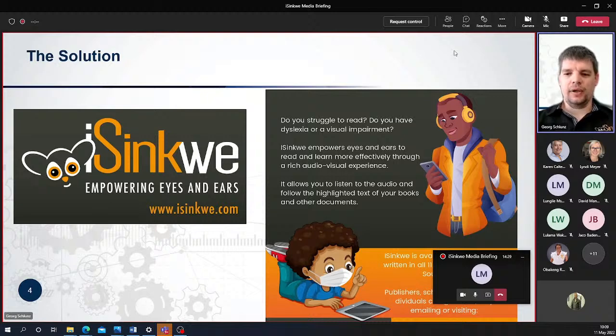And this technology is available for all 11 languages in South Africa. So not only English, but also isiZulu, Sesotho, Afrikaans, and so on. This is made possible by Isinkwe building on a previous product that the Voice Computing Research Group has commercialized, called Q-Fluency Text-to-Speech. It is Q-Fluency that provides text-to-speech technology in these 11 languages.